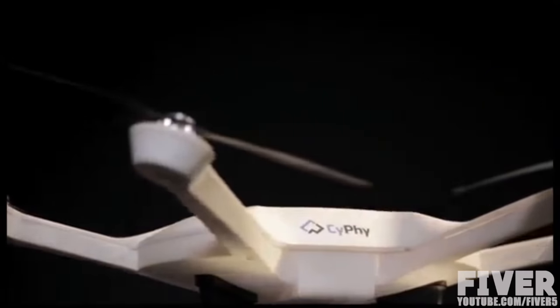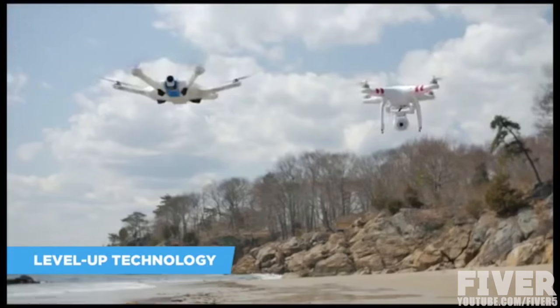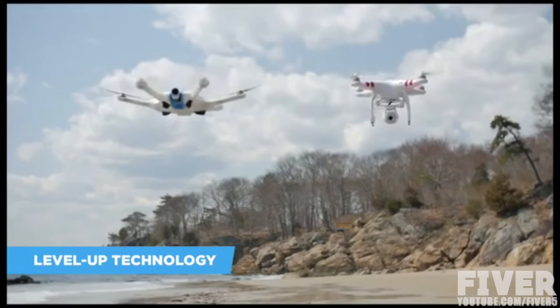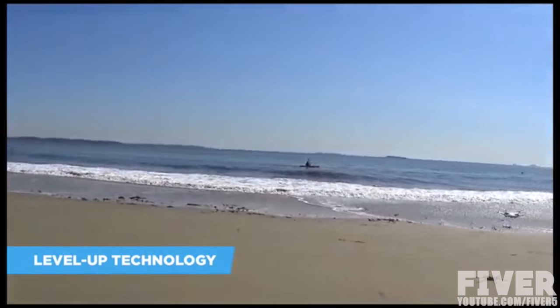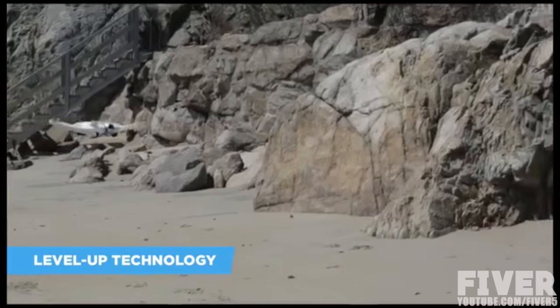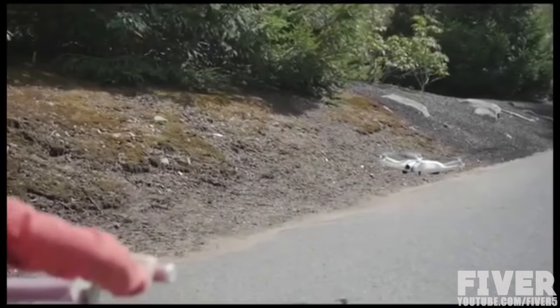Sci-Fi's Level Up technology is the real breakthrough. By using 6 rotors, the drone can fly without tilting, making it simple and intuitive enough for anyone to fly. Plus, you get professional, stable footage without an exposed gimbal. Because Level Up gets rid of the usual multi-rotor wild tilting, the interface can be simplified.